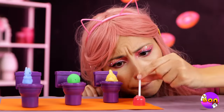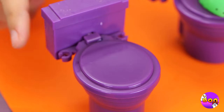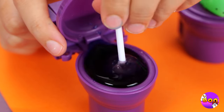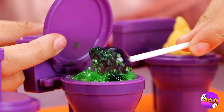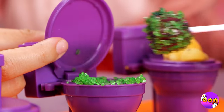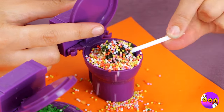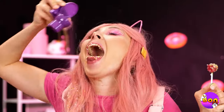These potties are smaller, but hey, there's three of them. Complete with a lollipop plunger. And it's great for dipping. So, why don't we try all three at once? Like a candy apple, without the apple. Of course, there's always the direct approach.